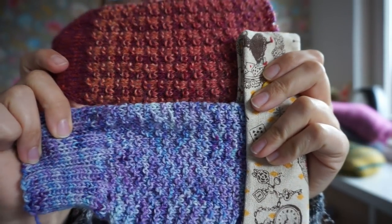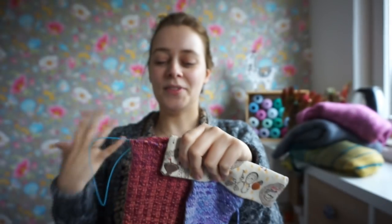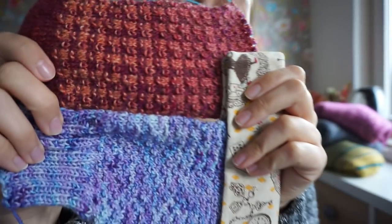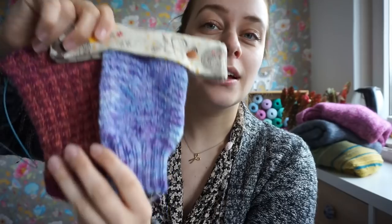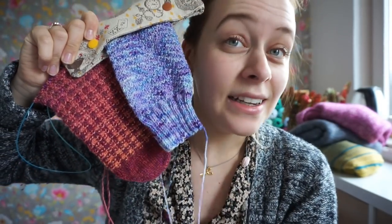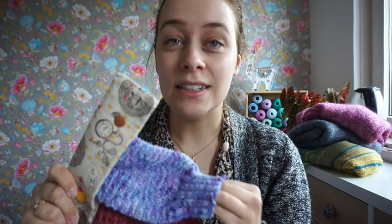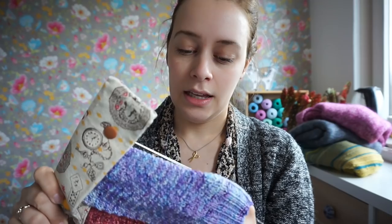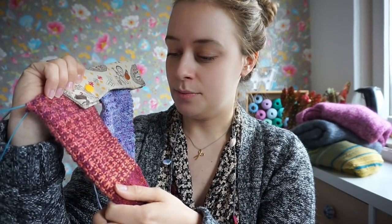See, I just love this. I don't really know what to say about my pattern, but I will publish this pattern soon in my Ravelry store. And you can knit it either way. I mean, it's a very addictive pattern, and I'm not sure which version I like more.